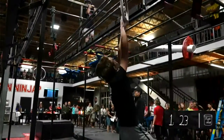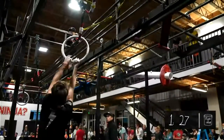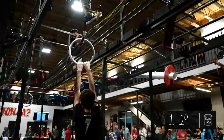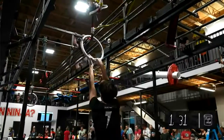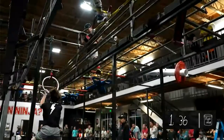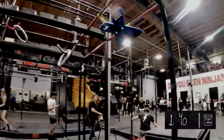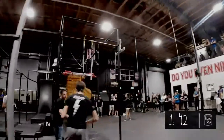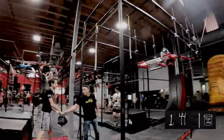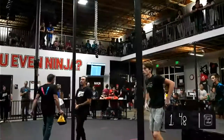Little hung up. He's a little hung up now. Got to twist it. Get it back into place. Now he's got it locked in. Get those hips back in the right direction. Gets the transfer. Excellent work. Moving on to the last couple of obstacles. Minute 45, roughly on the time.